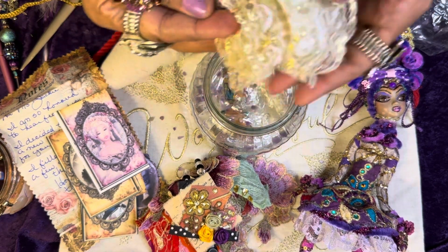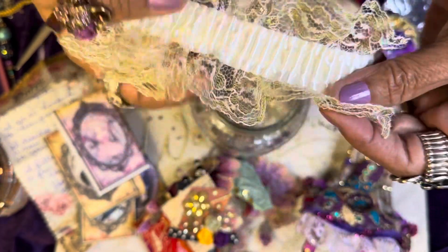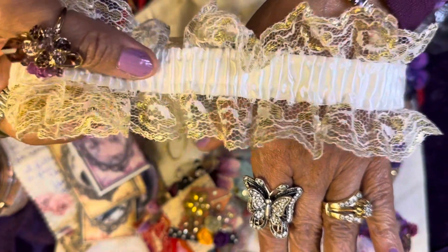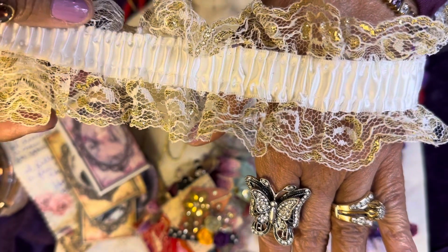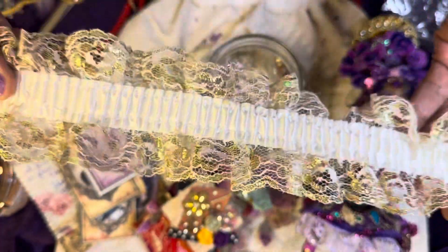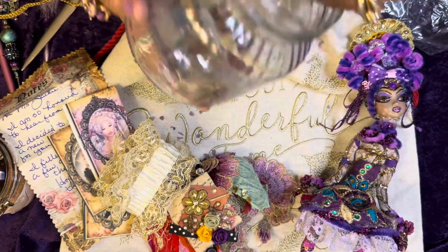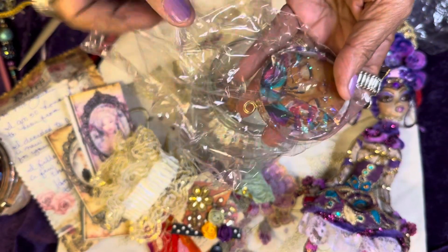Then she has some lace. This is a satin, can't even think. Well, it's gold lace, and then the center is a satin, white satin, like ruched all the way across. So we have that. And then we have, oh wow, what is this?